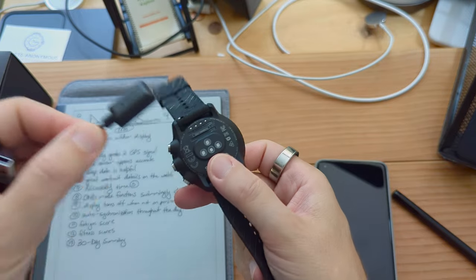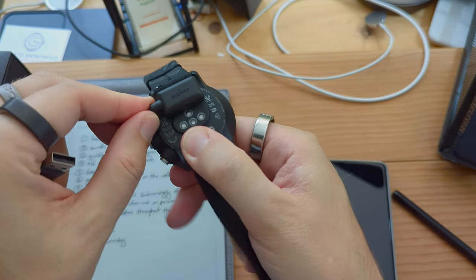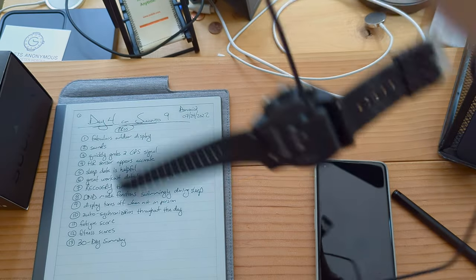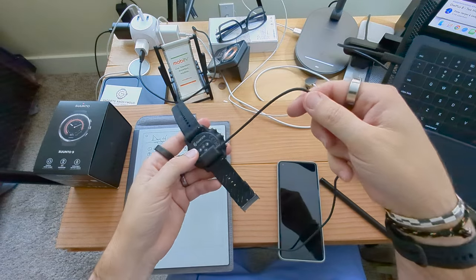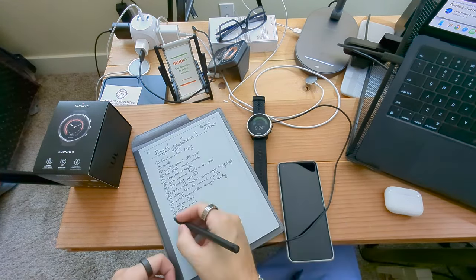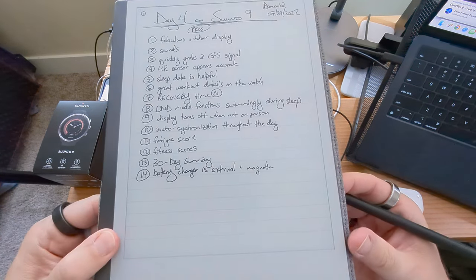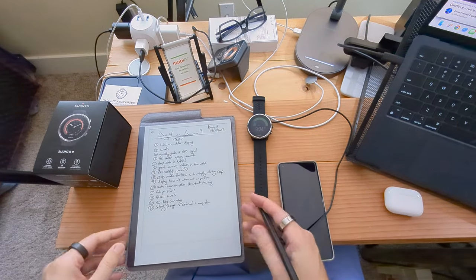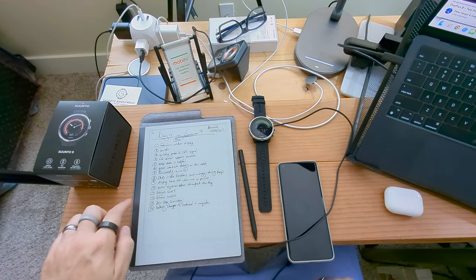The downside to magnetic is you kind of have to finesse it a bit, but look how strong that is. I mean, yeah, you could charge this in the car and you'd be good to go. There you go, number 14. External and magnetic. And then we'll jump ahead.